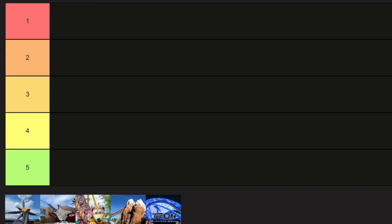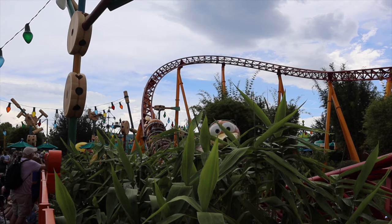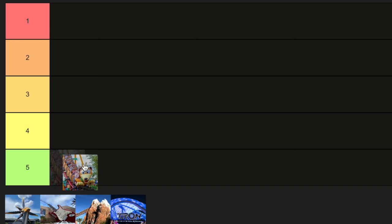At number five, here's what I'll say. With a 65-minute wait, no single rider line, and for the ride that it is, I don't think there are a lot of people that wouldn't put Slinky Dog at number five. So that's where he's going to go.